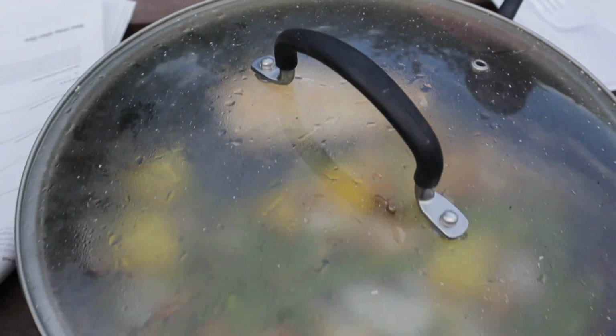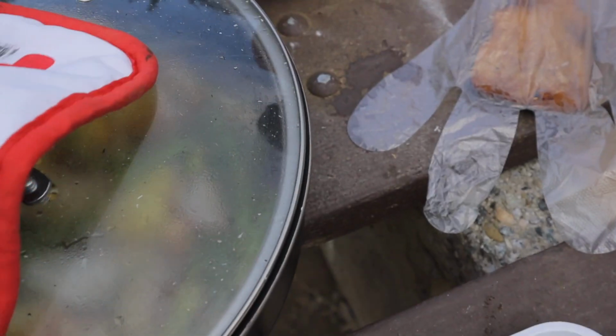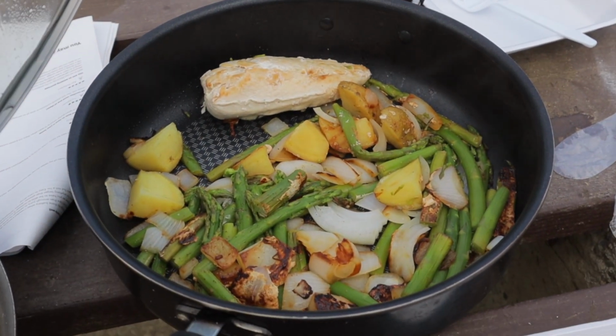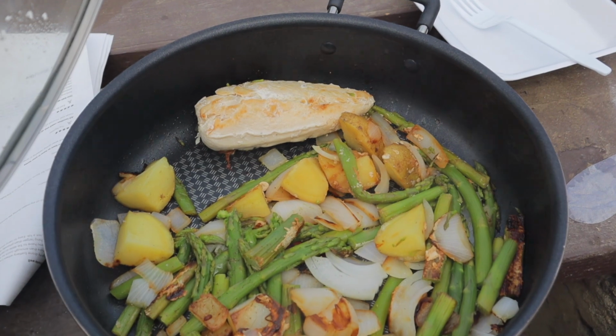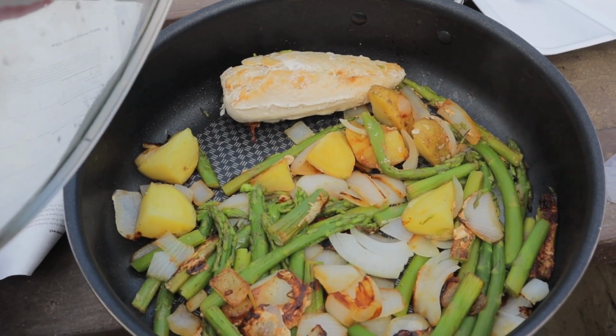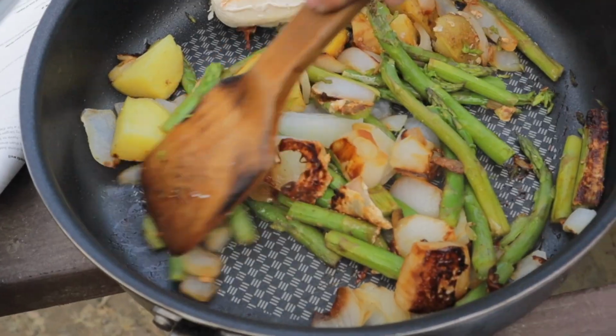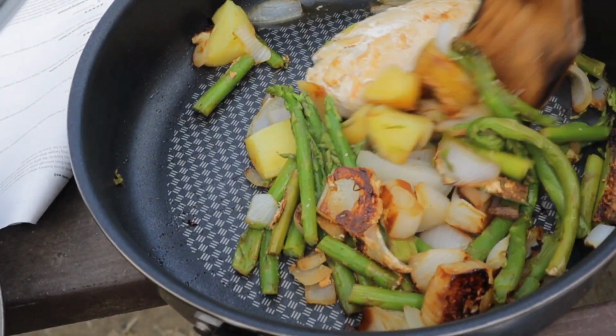Food is ready. We're going to eat dinner now. And this is what it looks like. Ooh, it's fogging up the camera a little bit, but looks good. There is chicken breast in there, potatoes on the left and in the middle, asparagus, onions, and there's also a little bit of garlic in there. Looks pretty good. Let's eat.